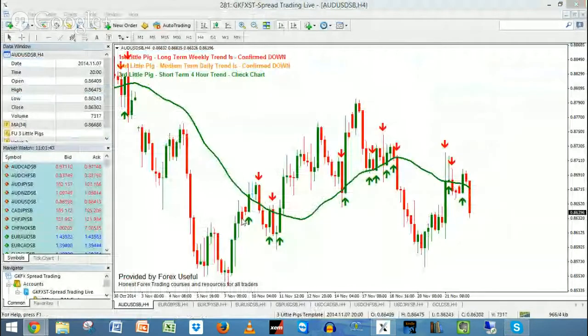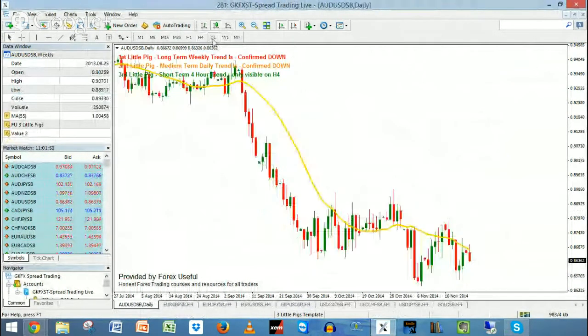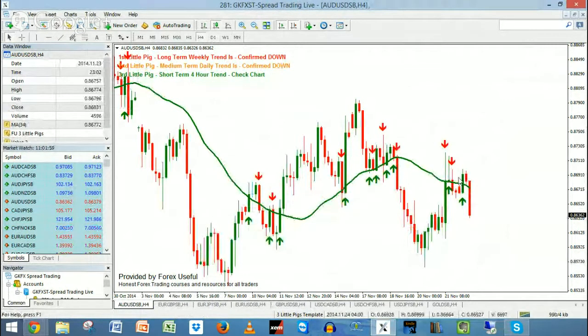So into the markets, and kick off with Aussie dollar as usual. We're down. We've got a downtrend on the weekly. We can see here we've got a downtrend on the daily because we're trading below the moving averages. And on the 4-hour, we were in and out here on Friday, and now this morning we've seen a big move down. So when this candle finishes, we'll be taking a short trade here.